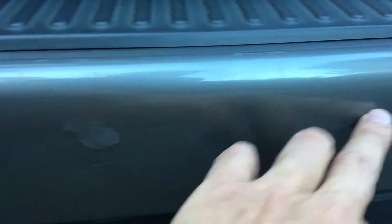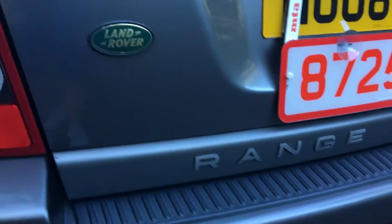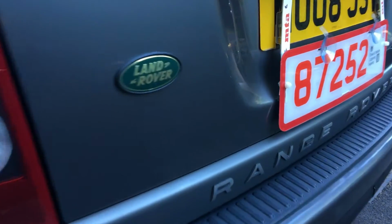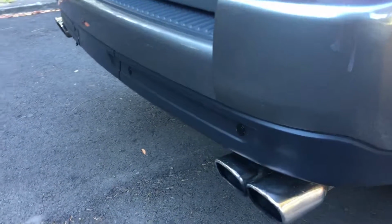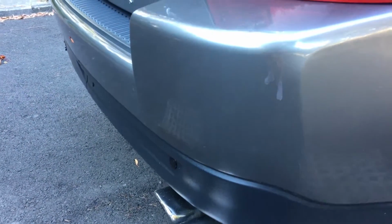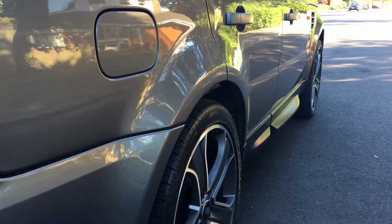Similar story here, but nothing. This is all original paintwork. It's not been accident damaged. It's not had a really big shunt or anything like that. Just very, very light scratches that you would expect for a vehicle of this age and mileage. Certainly no nasty wax or anything like that. Looking down this offside from here, same as the other side, very, very straight.